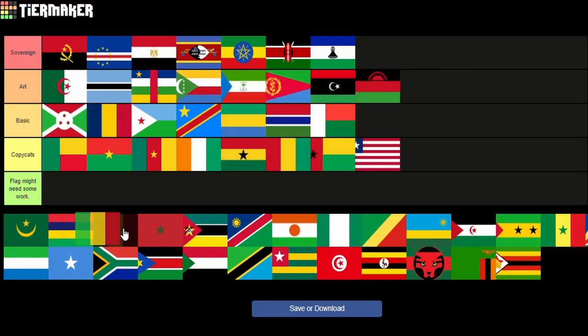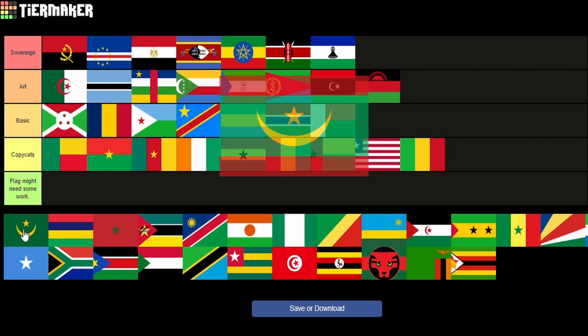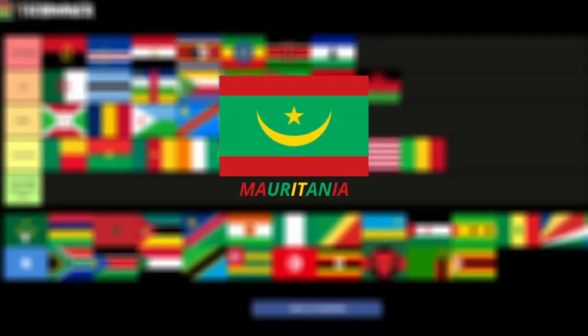And it really seems like most of West Africa were really united in their tastes. Adding to the symbolic values of these colors being the same, you all knew where this is going. It is going straight into the copycats tier. Next up, Alamu Mauritania, aka the flag of Mauritania.